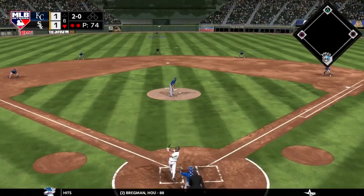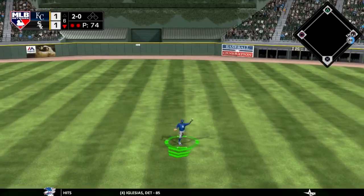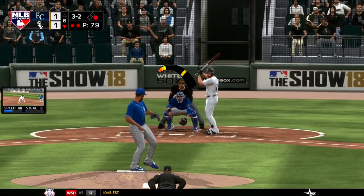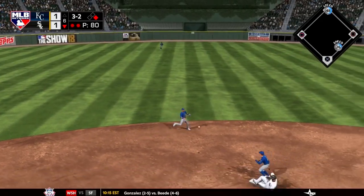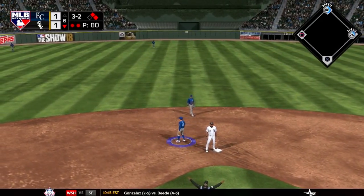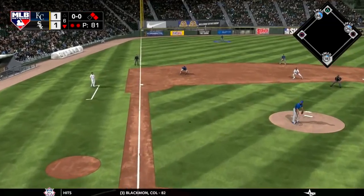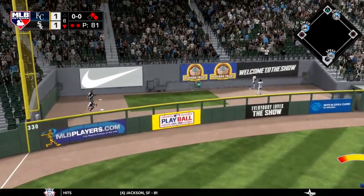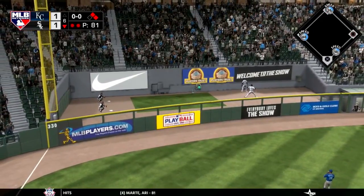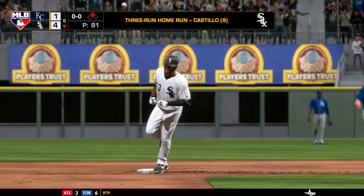And then the bottom of the sixth is where things start going south. Jose Abreu with 2 outs hits up the middle for a single. Next batter up is Davidson. He's going to hit a ground ball to Torres. It looks like it's going to be an easy out to get out of the inning, but instead he goes to second with it, not realizing they sent Abreu on the pitch. And then Wellington Castillo gets a hanging slider and sends it into the left field seats. A 3-run shot for him makes it a 4-1 White Sox lead.